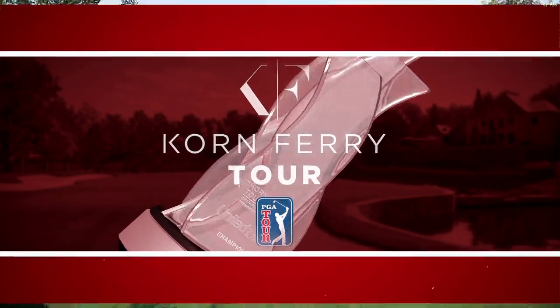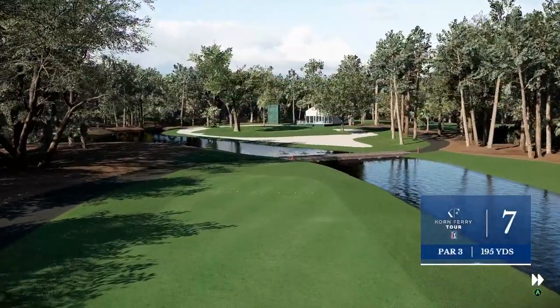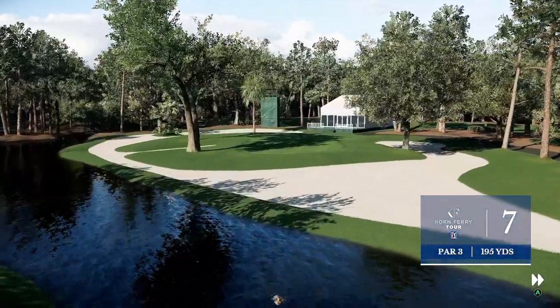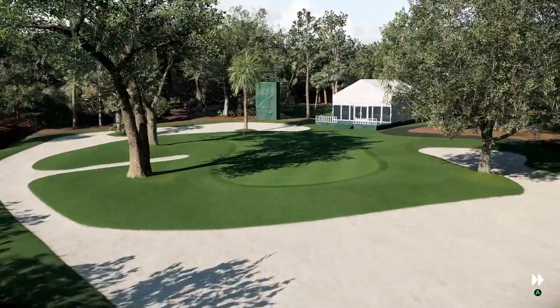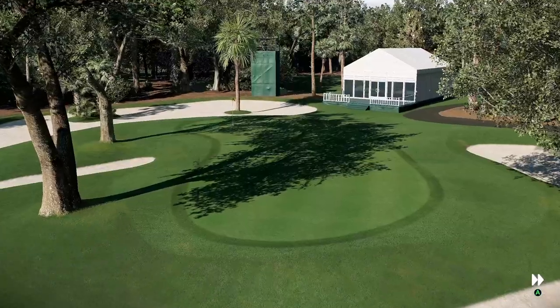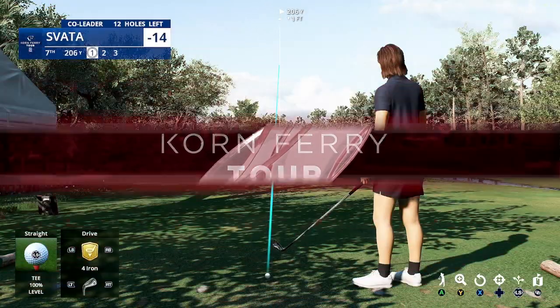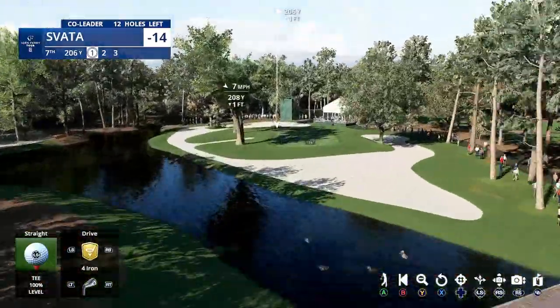We've spoken already about the need for precision here at Harbour Town. That'll be put to the test here at the 195-yard par 3 7th. Yes, there's water. Yes, there's sand. But the biggest issue, the two giant trees serving as gatekeepers to this narrow green.